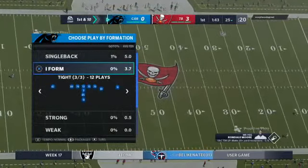And he'll give it here to his running back. And brought down, but not before reaching the 45-yard line. 12 yards there and a first down. A gain of 12. And the Panther first down.